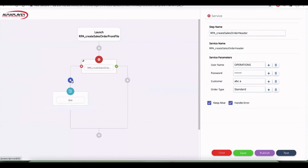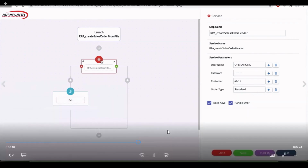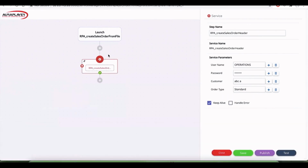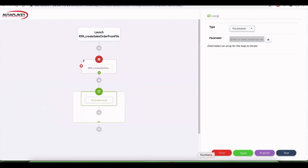If I click on the handle errors element, we see here that it automatically creates a loop on what to do upon failure. So should the sales order neglect to save successfully, what should happen? Should it send an email? Should it exit the process? Should it continue on, etc.? So the handle errors literally in an automated fashion allows you to step through the application and handle any errors that may arise. So here, once we create the RPA sales order, we're going to make a loop.